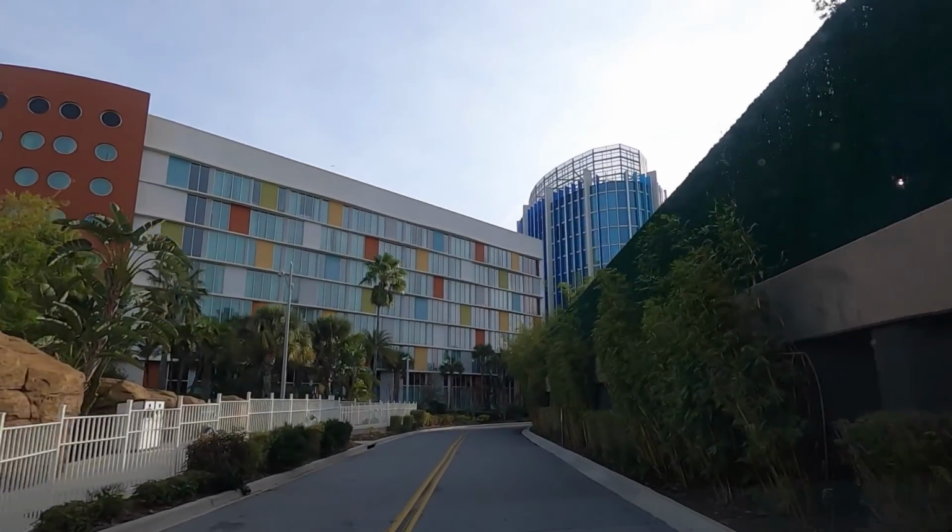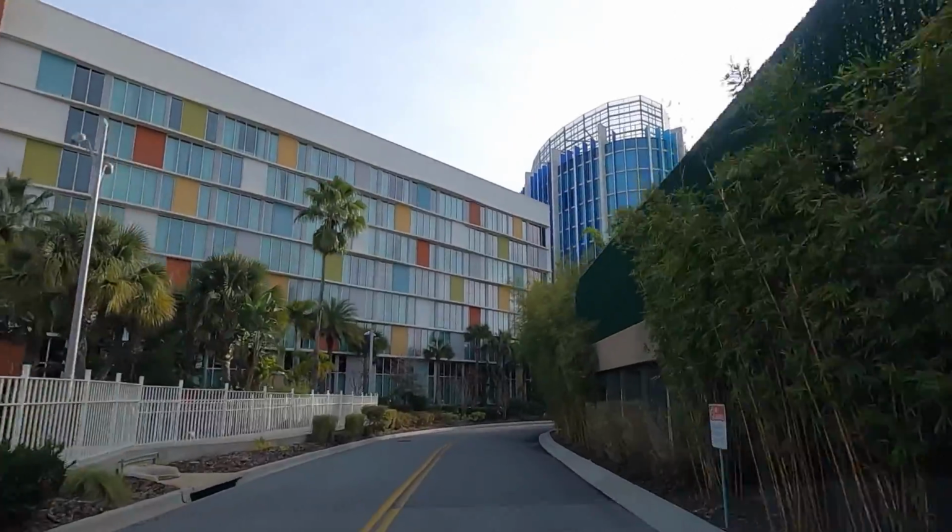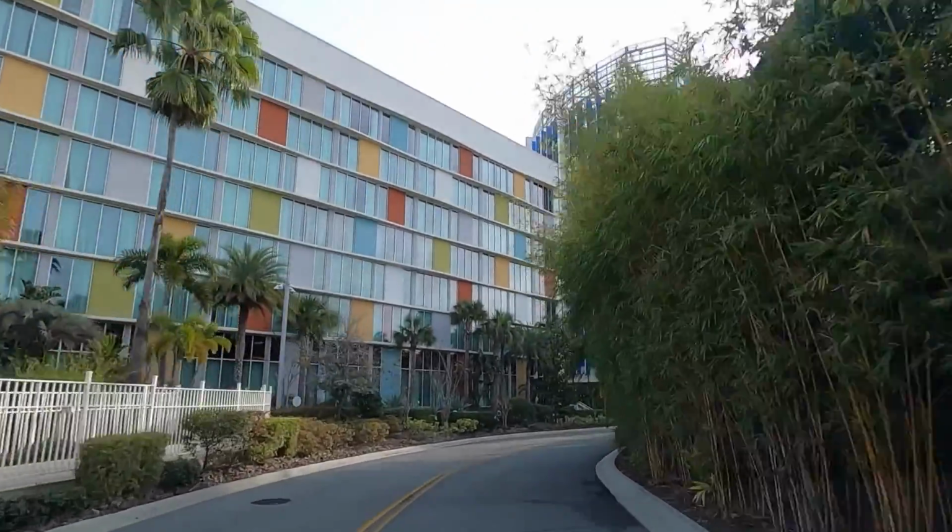Before we talk about the amenities and dining options, let's do a quick drive around Cabana Bay.